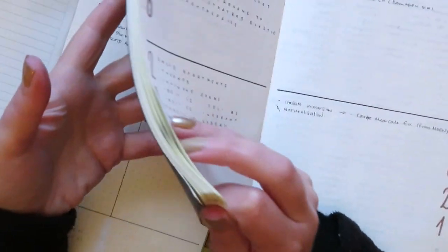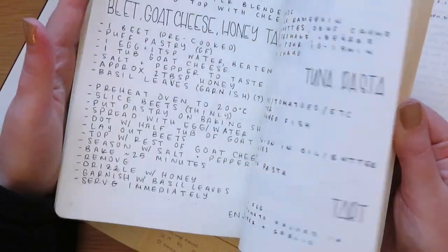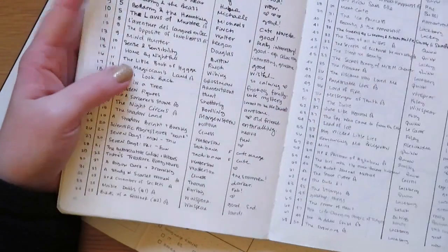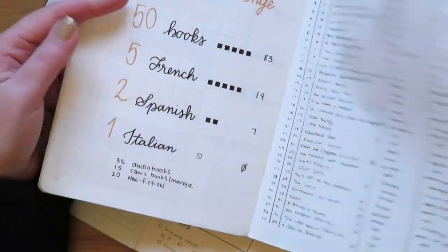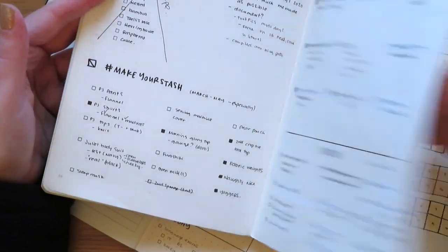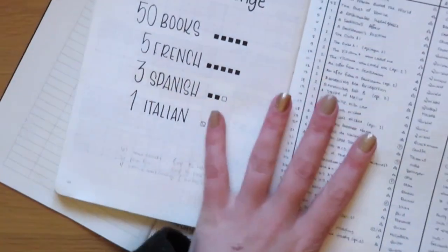Basically what I'm trying to do is get to the point where I'm done with this one. Most of these are old lists that I no longer use, old goals that I am no longer doing, reading stuff, all that kind of stuff. So this is all good. So that's last year, that was 2 years ago. This is last year, 2020. I just forget that it existed. Okay, so this is this year.